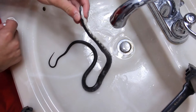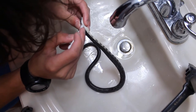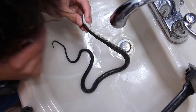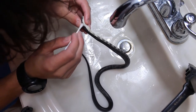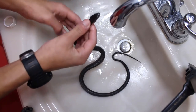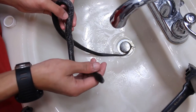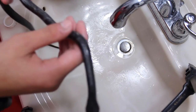Now this wound has been nicely cleaned. We can get this disinfectant in there. Oh, he does not like that. I'm sorry, buddy. That will be all for today. I'm gonna wipe out his temporary enclosure and go ahead and put him back in.